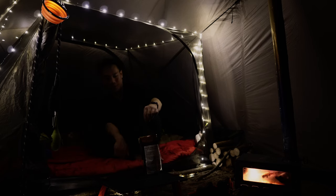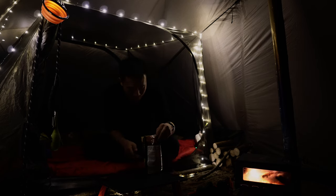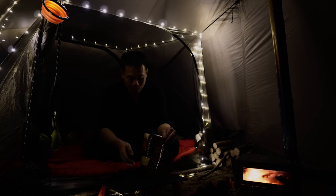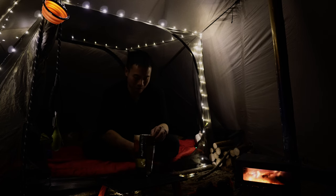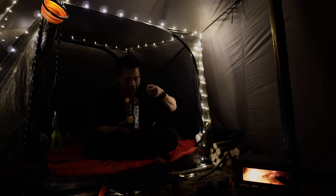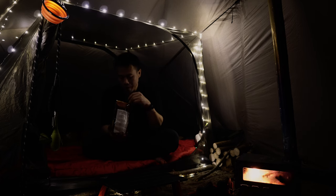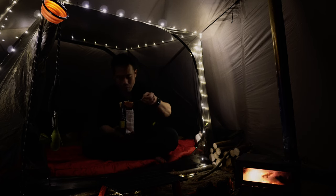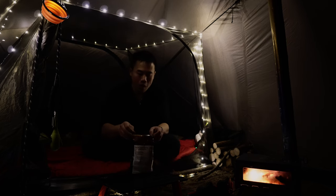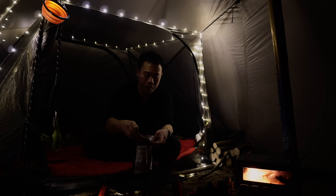I'm hungry and this smells so good. So they say this is one bag, two servings for two people. So I think I can finish this by myself. Not bad. Not bad. Ooh, hot. I like the nuts in here. Nice and crunchy.